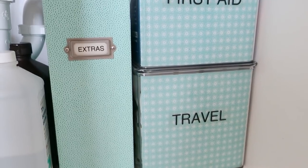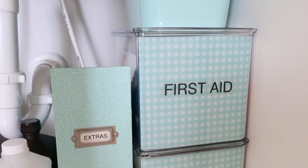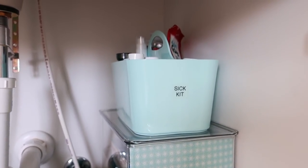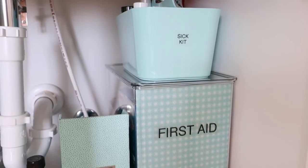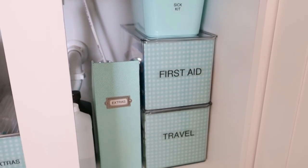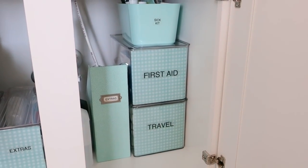to travel with. Above that is the first aid box, and I have an extras box that keeps all of my extra shampoo and conditioner. Above the first aid box is the sick kit that houses all of our medications. I use a piece of scrapbook paper in front of the boxes to give it the blue color, and I labeled everything with a Brother label maker.